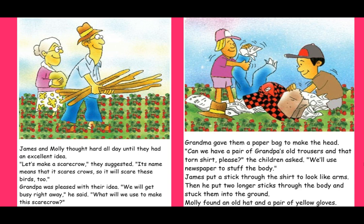James put a stick through the shirt to look like arms. Then he put two longer sticks through the body and stuck them into the ground. Molly found an old hat and a pair of yellow gloves.